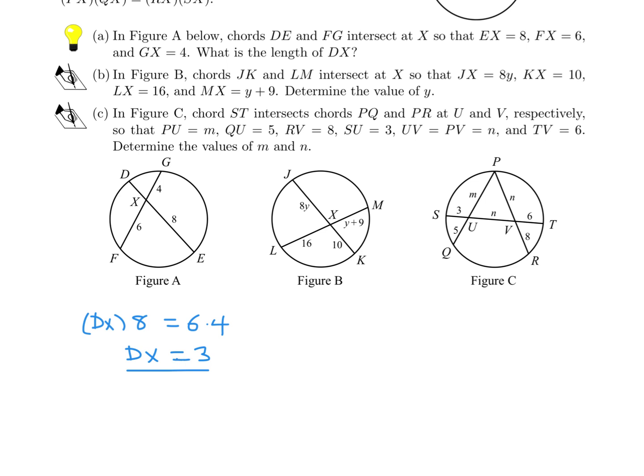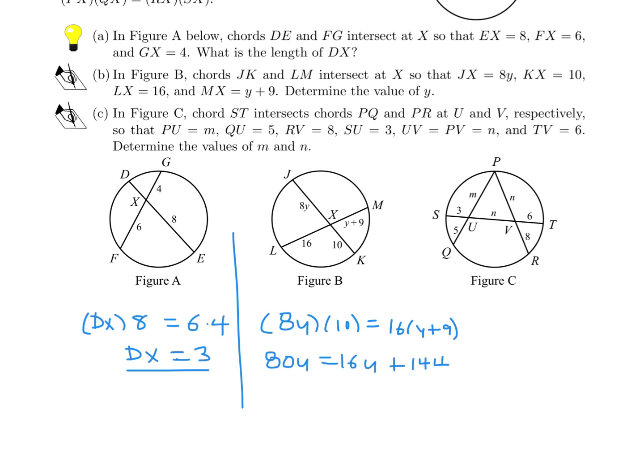Part B. In figure B, the chords JK and LM intersect at X. JX is 8y, KX is 10, LX is 16, and MX is y plus 9. Determine the value of y. So same story. It's going to be 8y times 10 is equal to 16 times (y plus 9). So cross multiply, and we get 80y is 16y plus 144. And therefore 64y is 144, and therefore y is 144 over 64, which I believe is 9 over 4 in lowest terms.